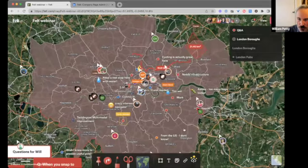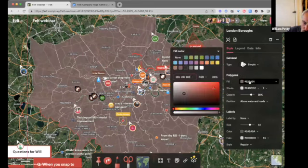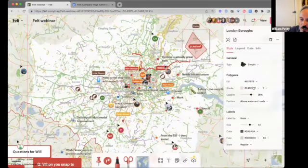So you can change the styling, which Rachel, if you're happy to demonstrate now on the London boroughs. Those have all got simple styling at the moment, which means they're all treated the same. You can change the color and you can change the fill and stuff like that. There we go. But another clever thing you can do is categorize them.